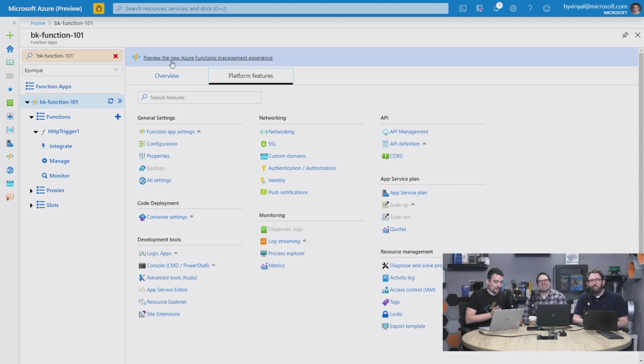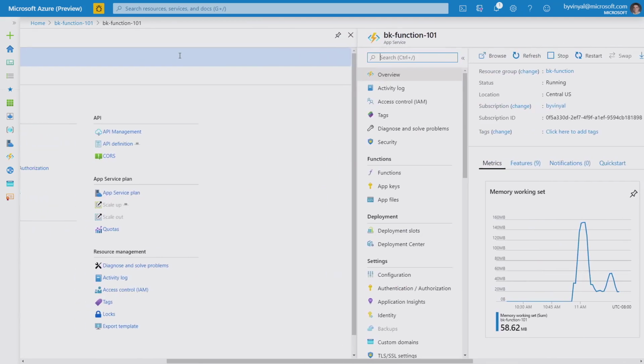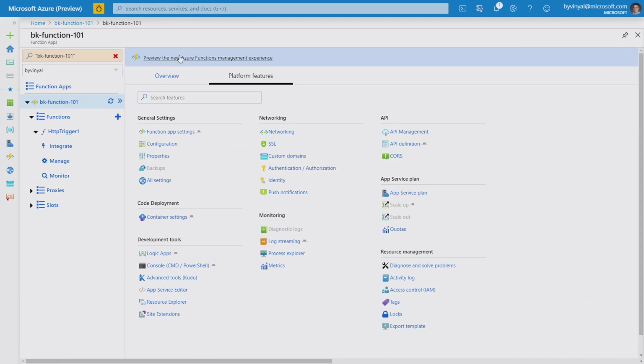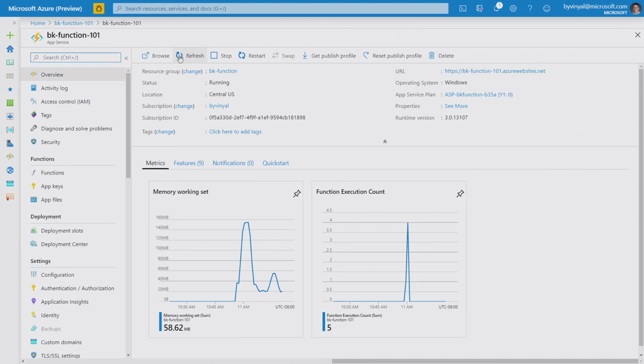But you have the option of clicking on this preview, and what that will do is it will open the new UI. So the cool thing is, if you don't like the new UI, you can always scroll to the left. And there's the old familiar grounds. But what if I don't want to scroll to the left, Byron? If you don't want to scroll to the left, just stay with the new experience. And the first thing that should jump out here is that this looks like any other Azure resource. Yeah, I was going to say, it's very familiar. Like, in some ways, it's like, wait, what's going on here?